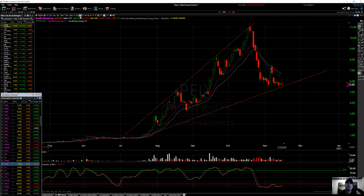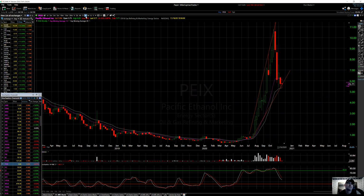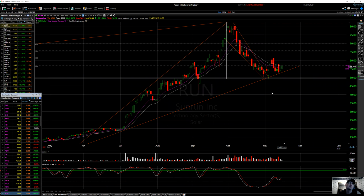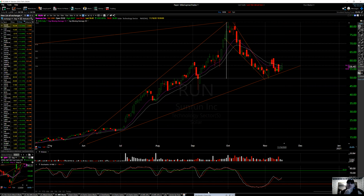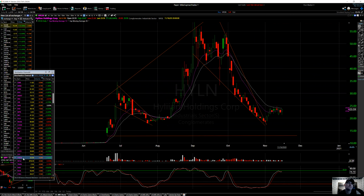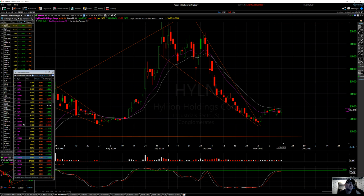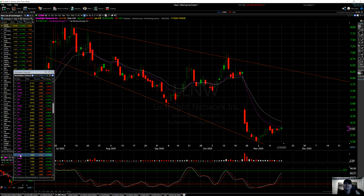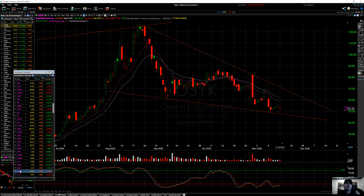PEIX hasn't moved yet. See the weekly. It's trying to curve. There's a run, sideways with some chop. Divergence, trying to come up. That looks pretty good. Let's see this other stock. U2LN. This is stacking sideways. It still might pop up here. A lot of these stocks have popped hard to the long side. Overstock.